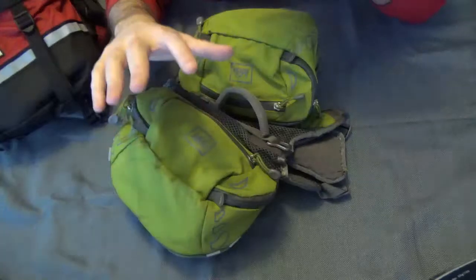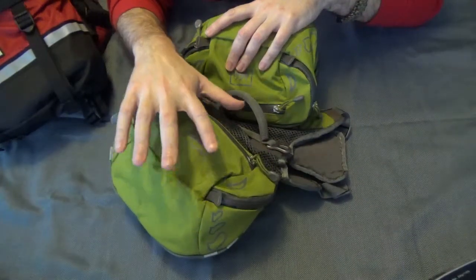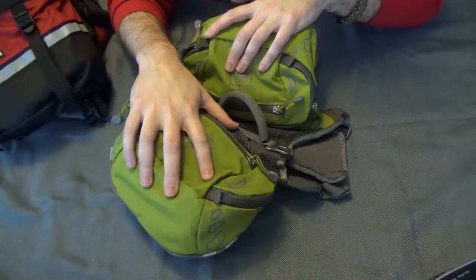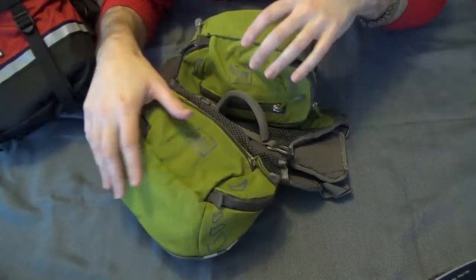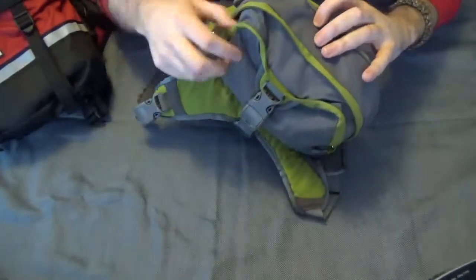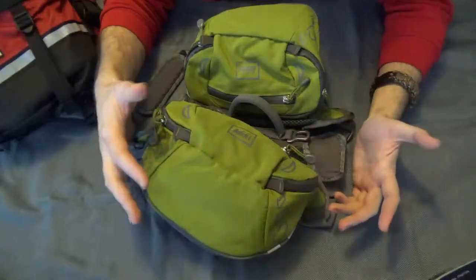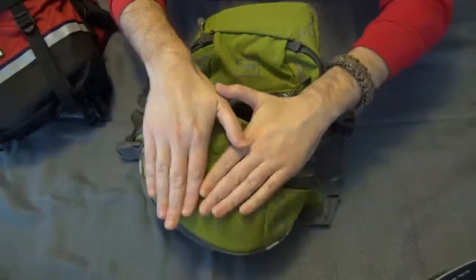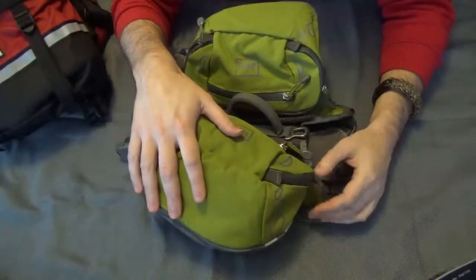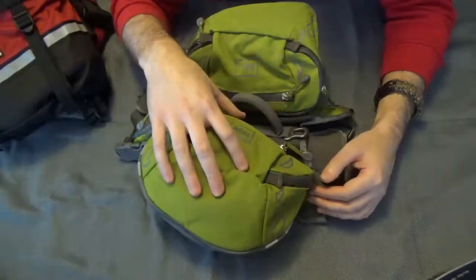Now, this pack comes from REI, and honestly, is more for day hiking with your dog than anything else. I'm underwhelmed by the capacity. Even when these expansion gussets are opened, I really don't think you can get 8 liters of anything in here. But what I do like is that this has a somewhat streamlined design. It's going to minimize snagging on things at least a little as your dog tears through the underbrush.